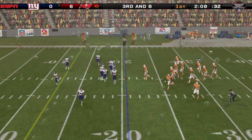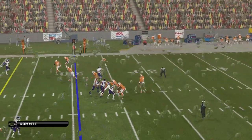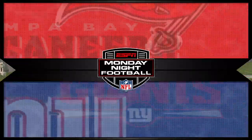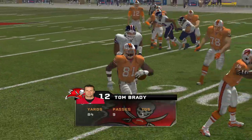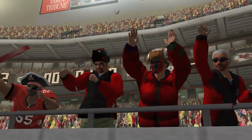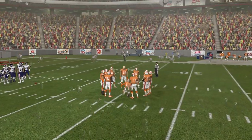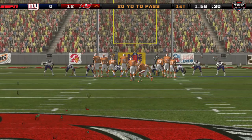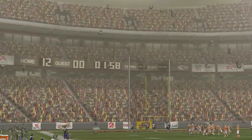Inside the red zone. Ball on the 21-yard line. With the pass, short pass completed to the wide receiver on the right side. Touchdown, Buccaneers. I'll tell you, this is nice work by both the quarterback and the receiver in this play. Watch it here. He reads the coverage, looks for the best option, and then throws it to him. The extra point is no good.